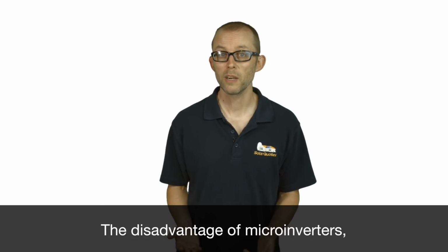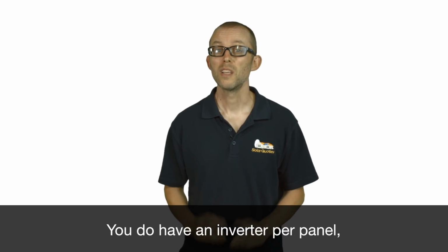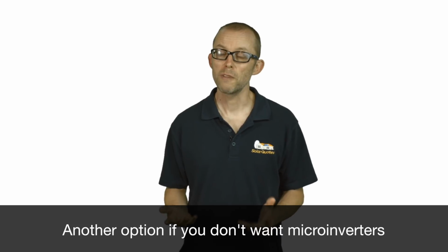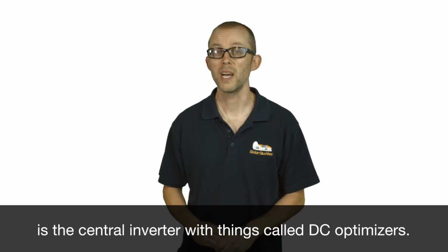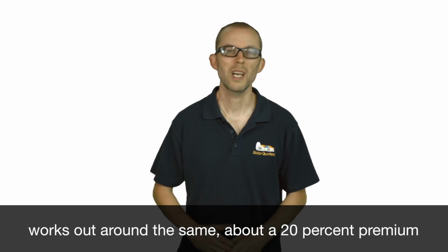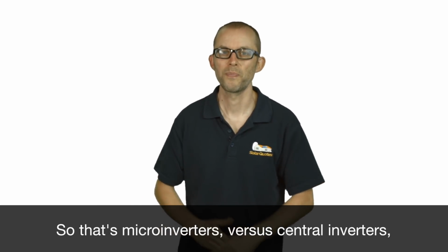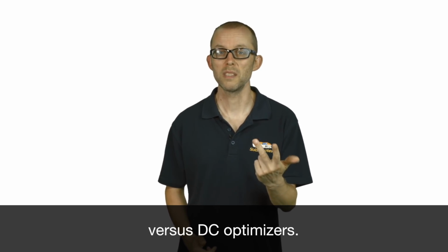The disadvantage of microinverters is generally they'll add about 20% to the cost of your solar system. You do have an inverter per panel, so they are more expensive. Another option, if you don't want microinverters, is the central inverter with things called DC optimizers. These are little cheaper boxes of electronics that you put on your solar panels, and they give you the panel level optimization, often slightly cheaper, but generally works out around the same, about a 20% premium if you want this individually optimized panel. So that's microinverters versus central inverters versus DC optimizers.